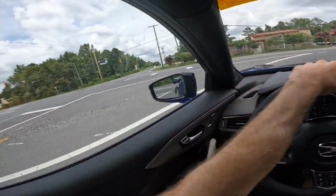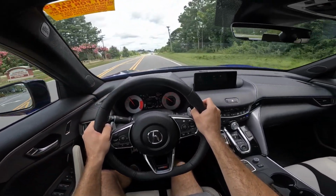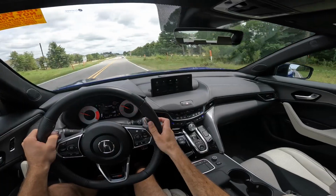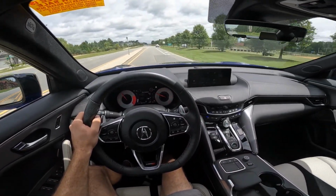But I think that's going to wrap it up for the walk-around review and test drive of the TLX Type S. Once again, a huge shout out to Hendrick BMW Northlake for providing this sedan for me today.